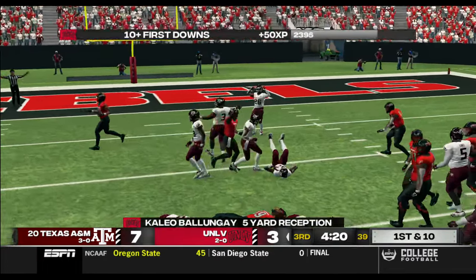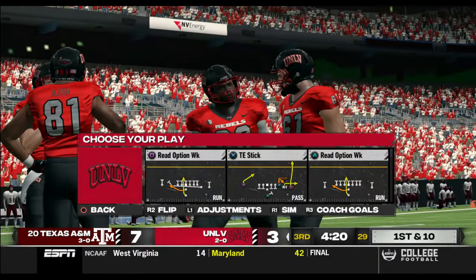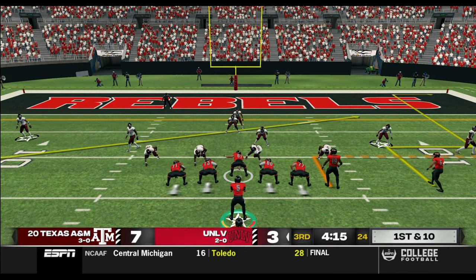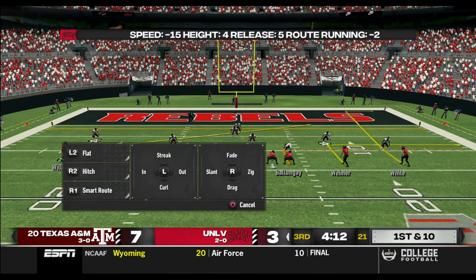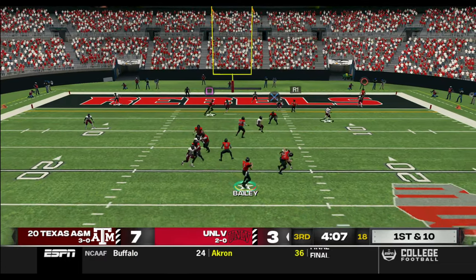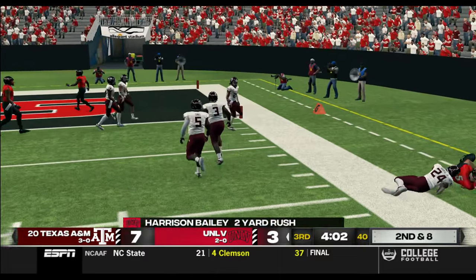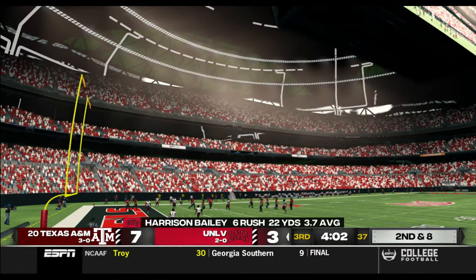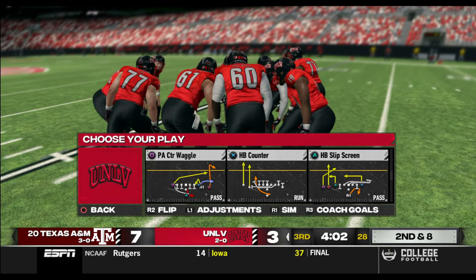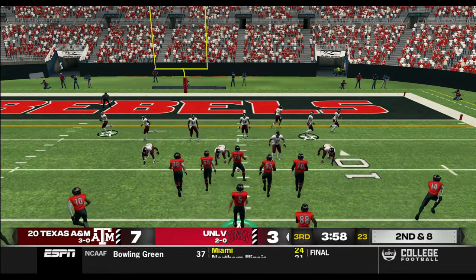And they make the stop at around the 12-yard line. And this is the 8th play of the drive. He scrambled. And he's shoved out of bounds right around the 10-yard line. From the 10-yard line, second down.